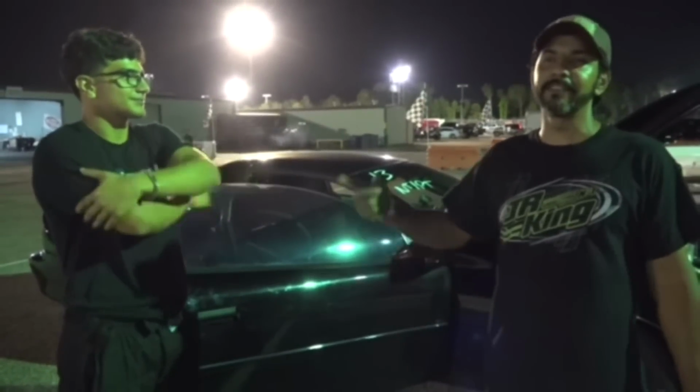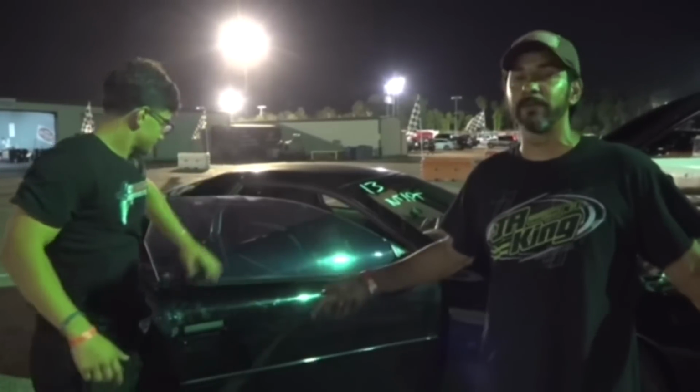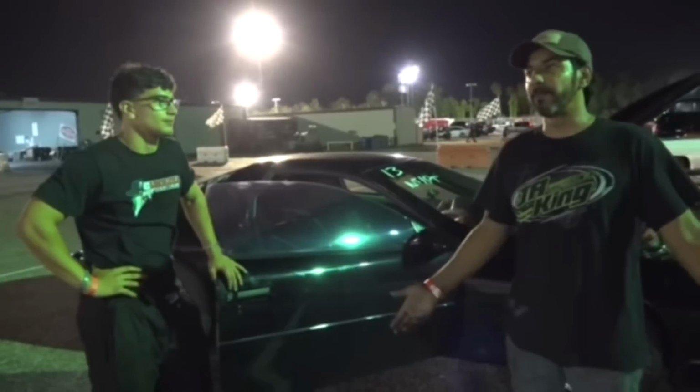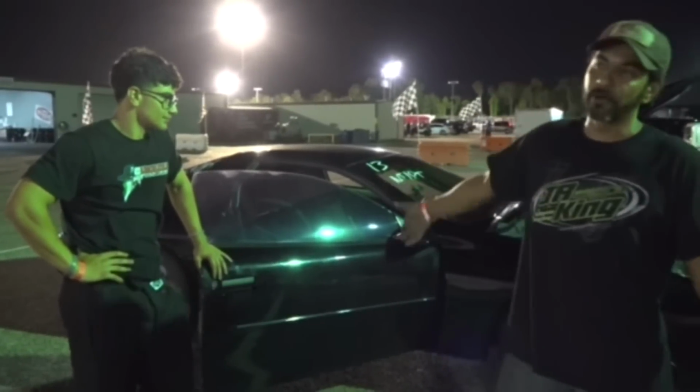This is the second time that he's been in this car, and actually the second time he's been in a race car ever in his life. And he already ran a couple 570s. Last time, he ran a couple 6.0s and a 590. It just goes to show you the car works real well.